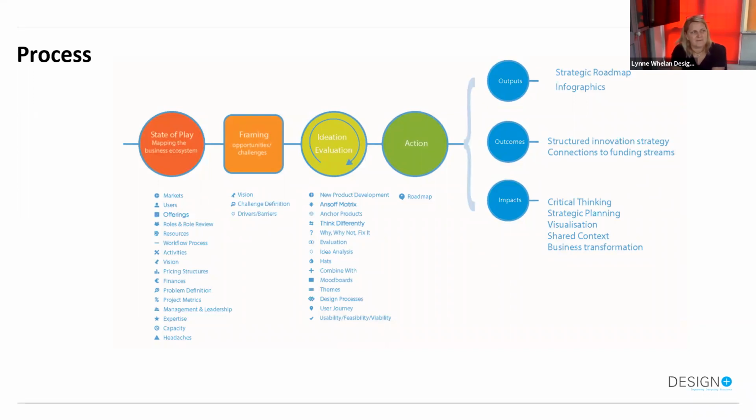So the outputs, like I said, is the physical material things you get out of the engagement. So it's actually the toolkit, should be up there as well. It's the toolkit, it's the strategic roadmap, and some infographics maybe of processes or stuff that you needed to develop. The outcomes then are the actual innovation strategy, what you're going to do, what's happened in that series of workshops, and those connections and collaborations that are needed.